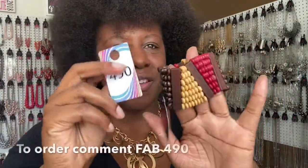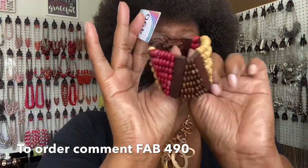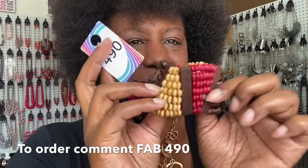All right, this is item number 490, and it is peanut butter, chocolate, and raspberry.